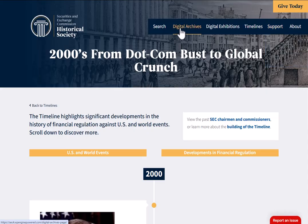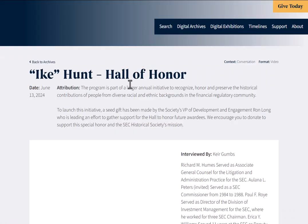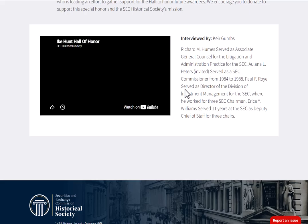One of the biggest improvements is the digital archive search. On the old site, many archives were essentially pieces of text on long search result pages. On the new site, each archive item has its own page with its own information, download summaries, and supporting details.